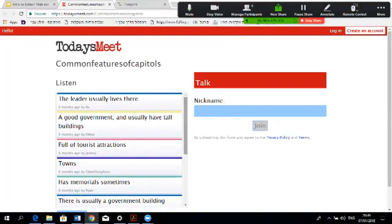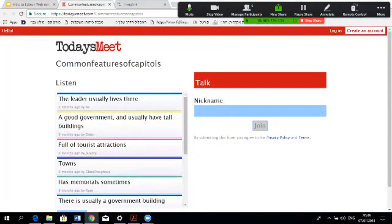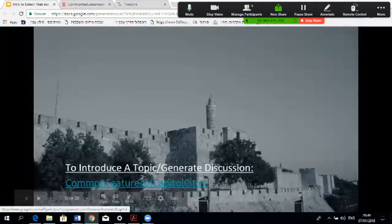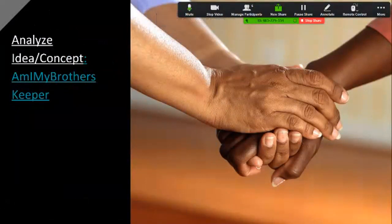So here, we were starting to learn about Jerusalem, and we were going to go all the way back and learn why did King David pick Jerusalem. And before we even went there, we just looked at the common features of a capital. So again, it's a way of everybody participating at the same time in real time and piggybacking on each other and engaging all of your students, even those who wouldn't be so quick to raise their hands and call things out. So it can introduce a topic. It can be used to analyze an idea or a concept, like, am I my brother's keeper?